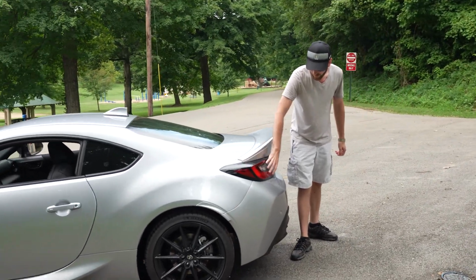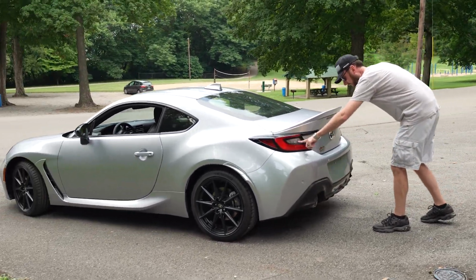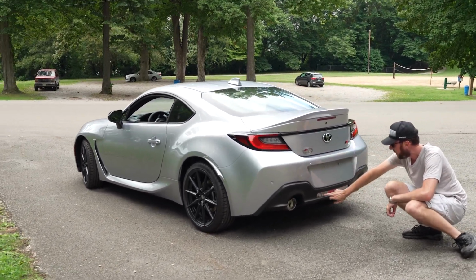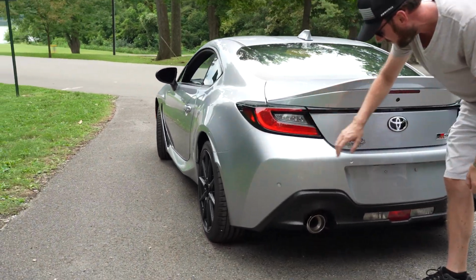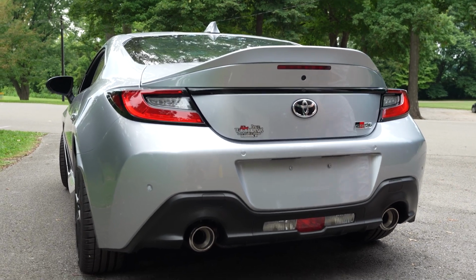We have our LED tail lights with your backup lights here. Actually, no, that's your turn signal. You got your backup lights right down here. I misspoke. These would be for your turn signal. You have the dual exhaust with really nice looking chrome exhaust tips.